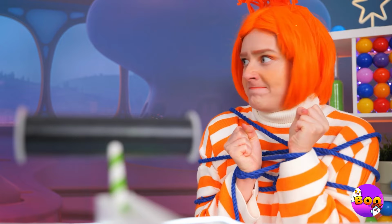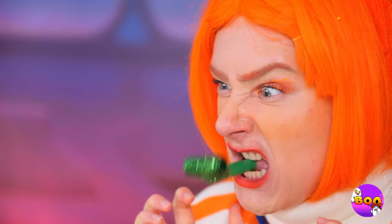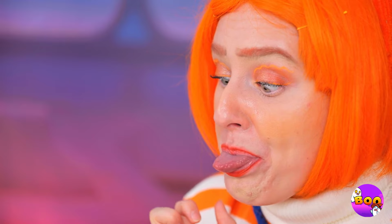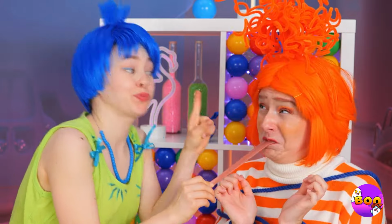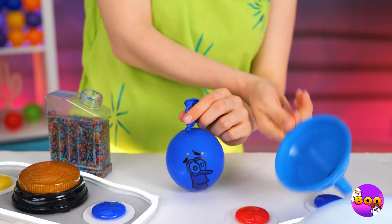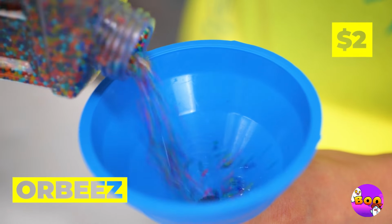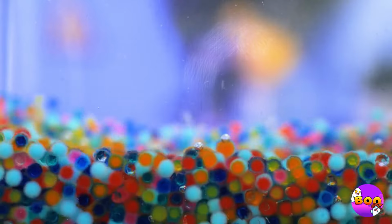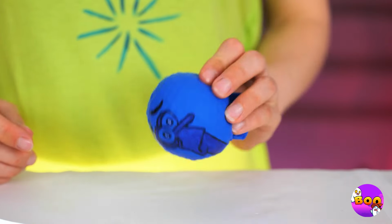So close, yet so far! Even the party favors failed us. Looks like it's super elastic tongue to the rescue. Naughty, naughty. Let's take a balloon. Grab a funnel and fill it up with Orbeez. Don't forget to add some water, too. Make sure it's sealed nice and tight.